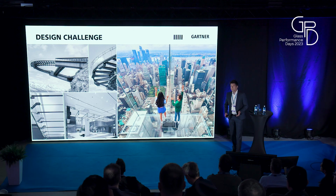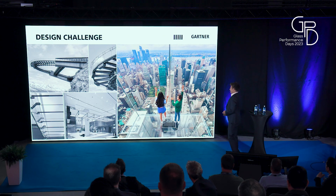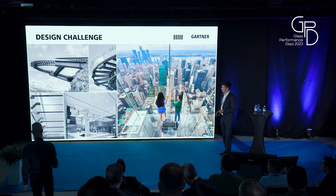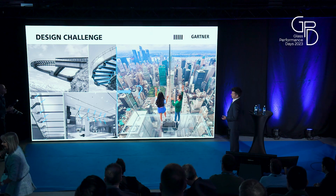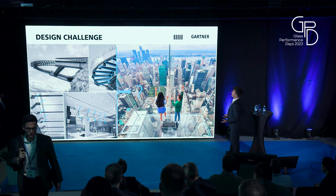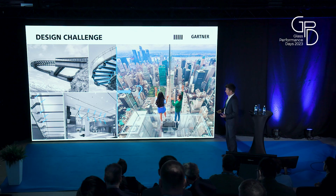We started the project with a very clear, crystal clear design brief, I must say. It was about creating an absolutely transparent structure with unobstructed views to the Manhattan skyline. So why is it a challenge? We had previous projects like the Skywalk in Alberta or the Ritz-Carlton Bridge, but all of them use secondary elements for such a critical accessible floor, or they used point connections for such structures. So how to achieve an absolutely minimal structure with no visible connection elements and nothing obstructing?